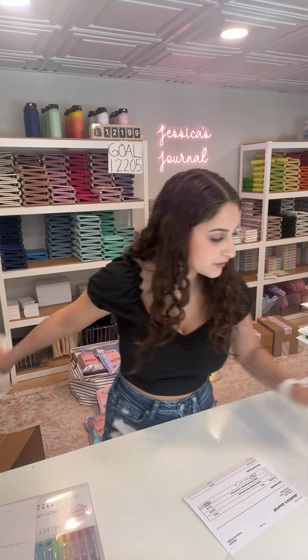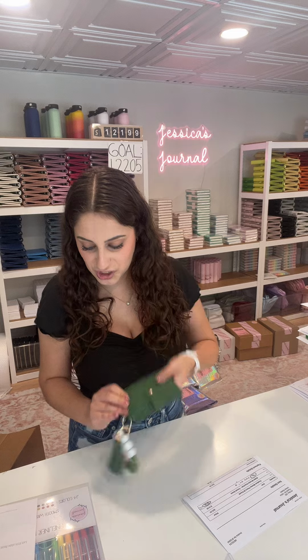You're right, Carla. I agree. We have here the forest green wallet wristlet keychain and then rainbow fineliner marker pens.